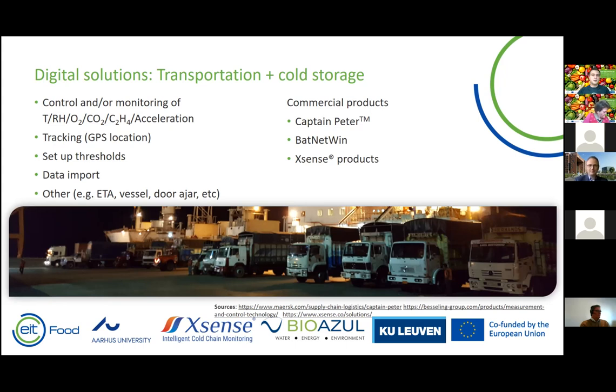But it is not that only these three products are available. There are many, many other products. I just couldn't include all of them. And you, of course, can find information about these products if you follow the links. We'll hear more about Xsense later today, so I won't focus much on it now. And this is the end of the description of digital solutions that are available right now.